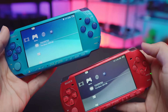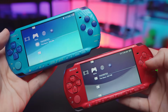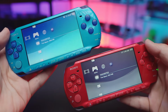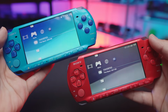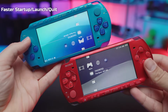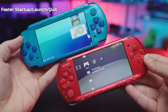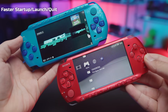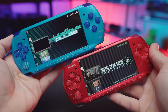Alright, so for this next one, check this out. We got two identical PSPs, both with a 95 V2 revision, both with 128GB SanDisk Ultra, with the same files on both SD cards. We're going to open up the favorites folder, which has around 165 games, and we're going to see which one loads up faster, and then I'll explain why. So here we go. And as you can see, the blue one has loaded a whole lot faster than the red one.